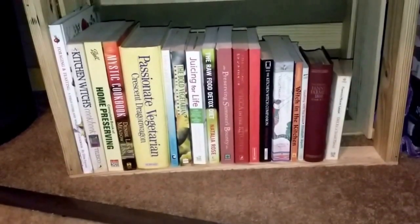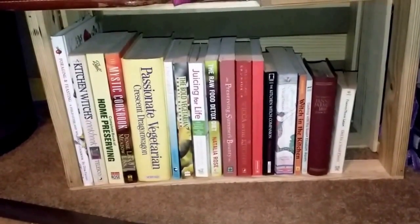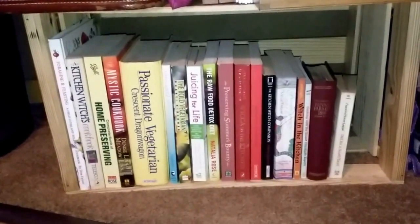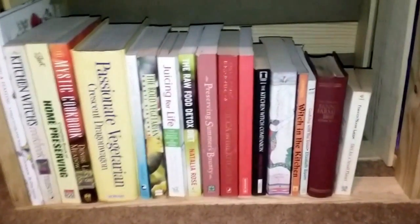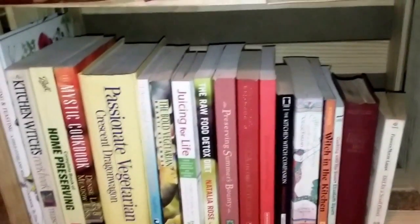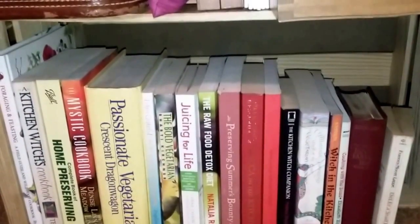Okay, I know you're not supposed to put things away until you've discarded everything, but I really don't have the room, so I decided to put them away by category. So these are the kitchen cookbooks that I've decided to keep, and I did decide to keep the Fannie Farmer for now. It just kept calling my name again, so that's that.